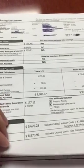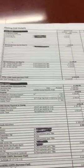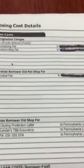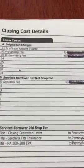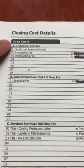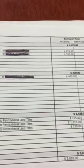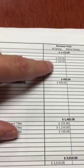Now we'll go and look at page 2. Turning it over here. Now this looks more familiar to what you're used to seeing with the settlement statement. Here we have at the very top your loan costs. In this instance, we have a processing fee and underwriting fee. Those are indexed right over there.